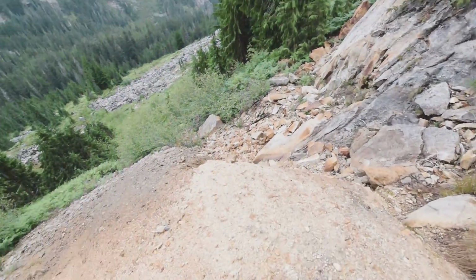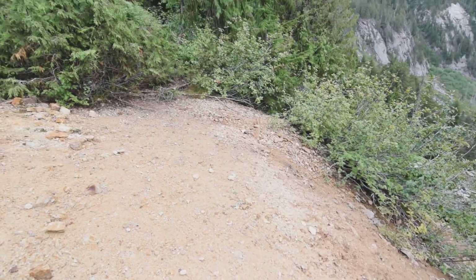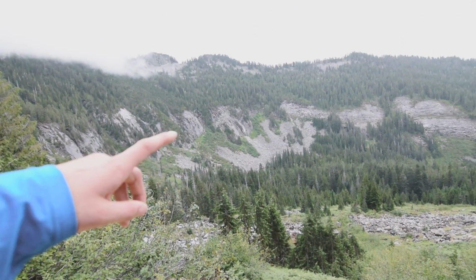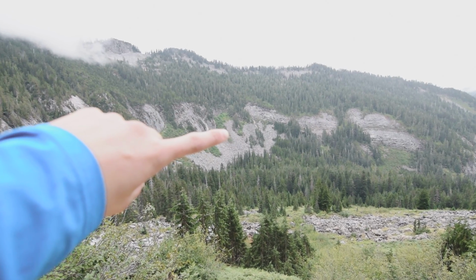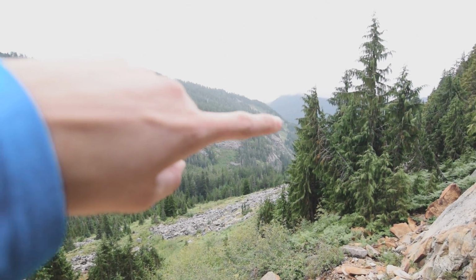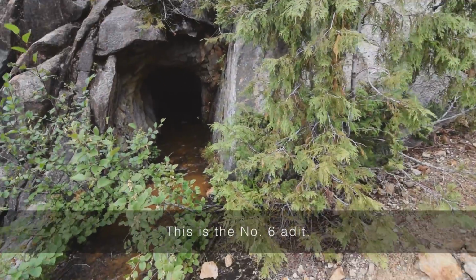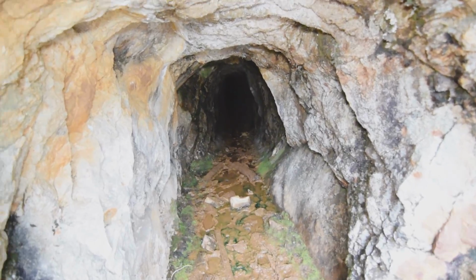We're standing on the dump. It's a pretty fair sized dump, so I expect this to go back a decent ways. The first adit we looked at is way over there, where the tip of my finger is, and our car is behind these trees here. Yeah, so this is the one right above the steam engine, so we'll go on in and check it out. Alright, we're heading on in here.